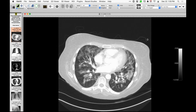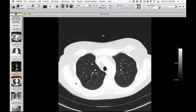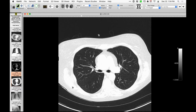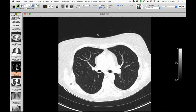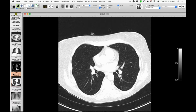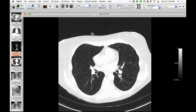So this is the 28th, and it dramatically got better. So that's from 4/6 to 4/28 of 16. And the only thing that she received was steroids. I can't remember if she did have a BAL to address the issue of infection. I think she probably did, but she didn't. She just had a dramatic response, as you can see there, to steroids. So that's back in April.